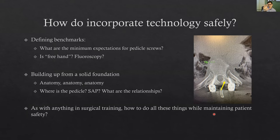I think we need to define some benchmarks. So what are the expectations for a pedicle screw? Do you need to be perfectly within the pedicle, or are we okay with less than 2-3 millimeters of medial breach or lateral breach? And then which is to this day, quote unquote, the gold standard for pedicle screw placement? Is it freehand? Is it fluoroscopy based? And I think from there, that's where we build for the newer technologies, right? What is that solid foundation that we need as trainees, residents, fellows to then incorporate these new technologies?